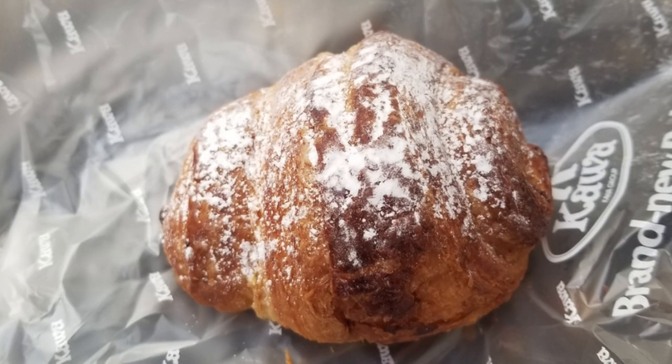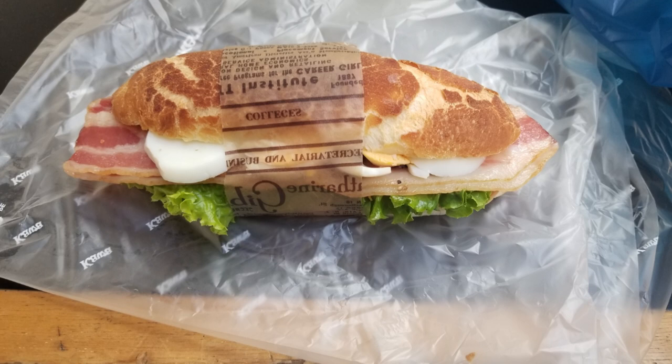I really liked the, I don't know if you would call it a pastry, but it's almost like bread with chocolate in it and powdered sugar on top. It was just so good. This was the sandwich that my husband got. It had bacon, eggs, lettuce, and I can't remember what else, but the presentation of it looks so beautiful and it just makes you want to eat it. So if any of you have time and you are in the Osaka, Hamachi area, you should go visit this Kawa Boulangerie Bakery because it is super good.